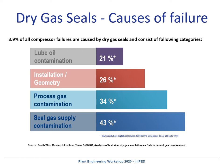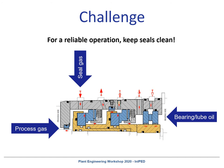So, the challenge is to keep the dry gas seals clean during all operating conditions. This is not always easy and cannot always be reliably ensured. Contamination from the process side by unfiltered process gas, quality of seal gas or not reliable seal gas supply, and even contamination from the bearing brackets by bearing oil are negative influence factors for keeping a reliable operation.